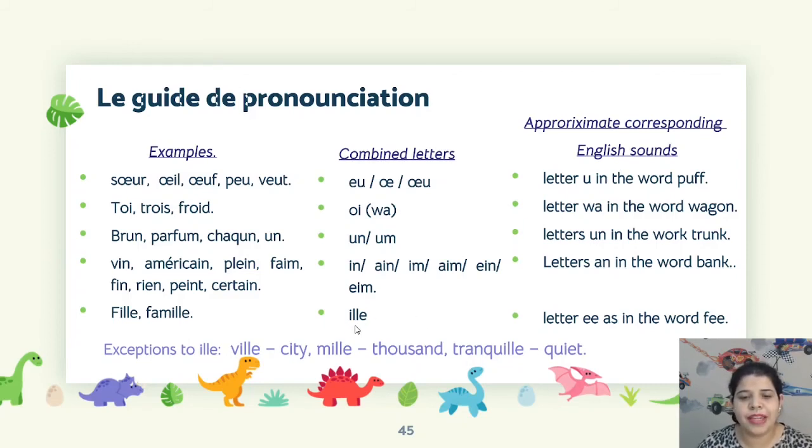Letters which are combined here, let's look at them. These letters at the end will be pronounced differently in these exceptions. Like the word ville, we say "ille", but here we say "eel". Mille, tranquille. Okay, let's move further.